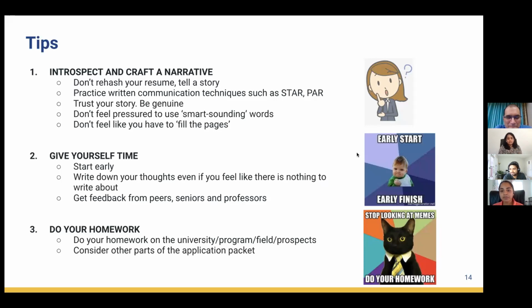And like Dr. Dalvi said, don't feel like you have to fill pages. 5 pages is probably too long. The briefer you can be, the more direct you can be, that's better. Start early. I cannot emphasize the importance of this. It takes longer than you think it will.